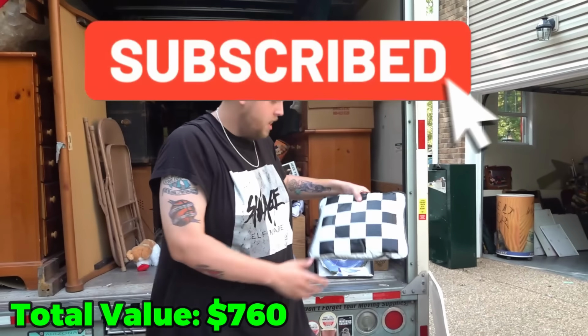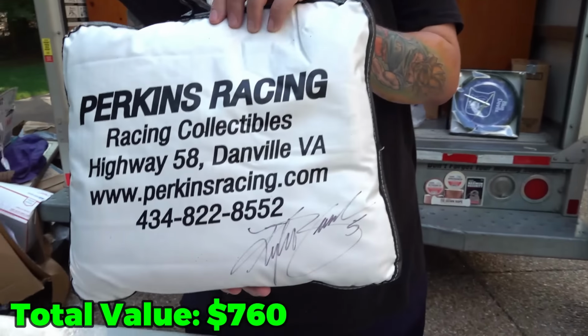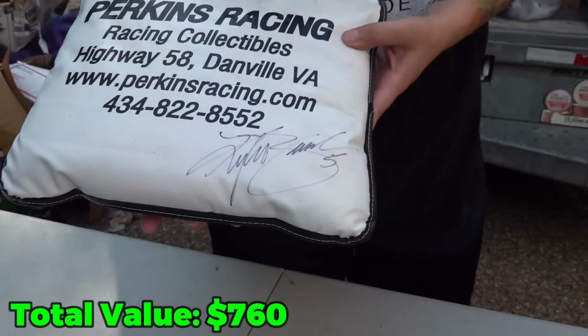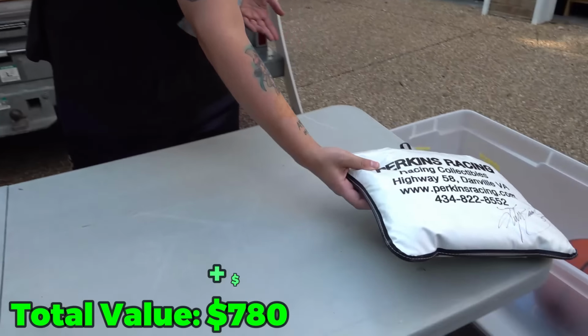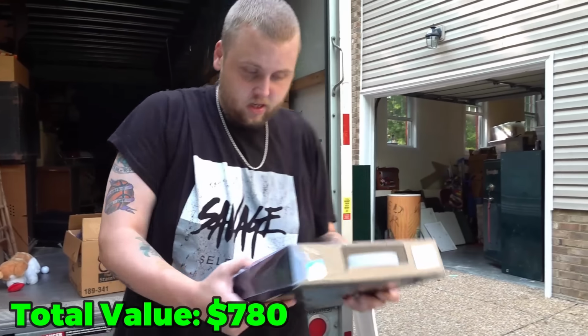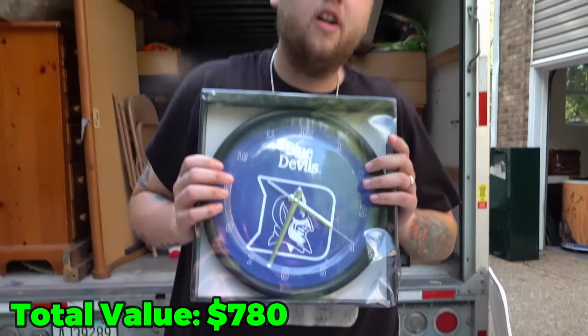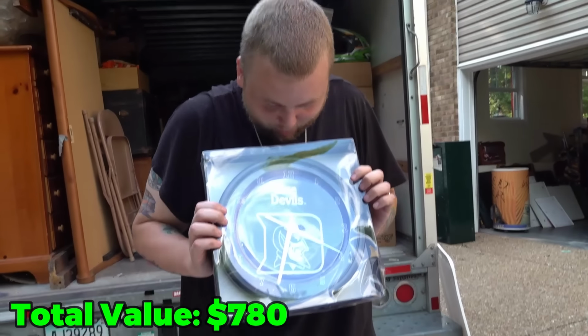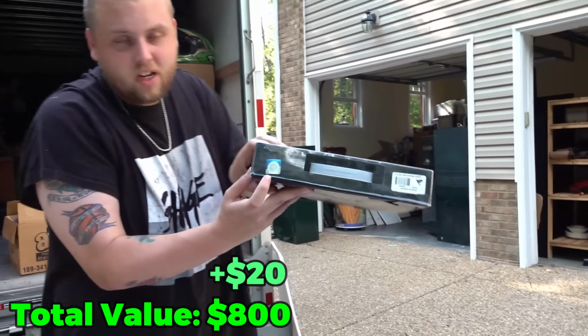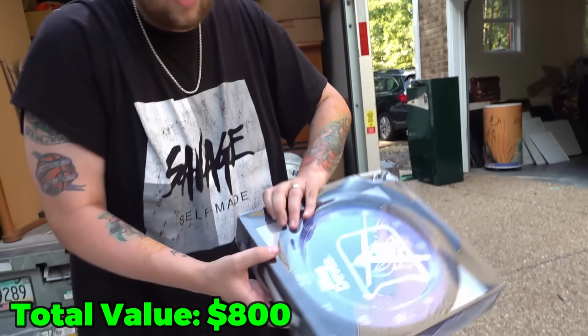We love them. We got a pillow. Oh, a signed pillow. Who is that signature? Whoever number five is. Racing fans, help me out. I don't know anything about racing other than they drive in circles. That's my limited knowledge. This is Dale Earnhardt. Dale Earnhardt and Rusty Wallace. That's a Blue Devils clock right here, still in the plastic and sealed. That's nice. It's got one of those hologram stickers on it too. That's always a good sign.